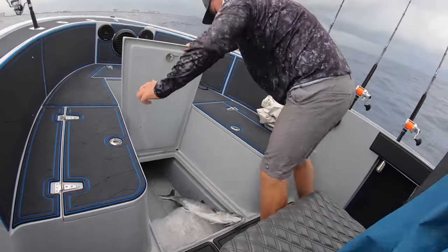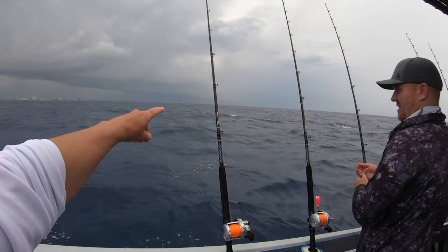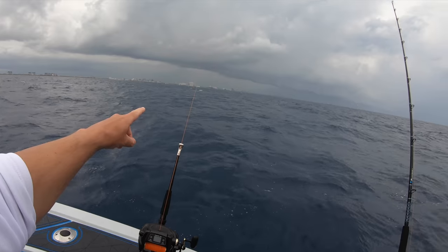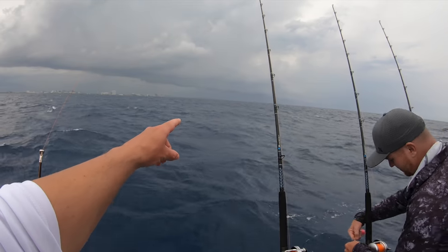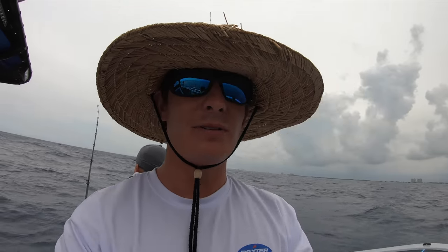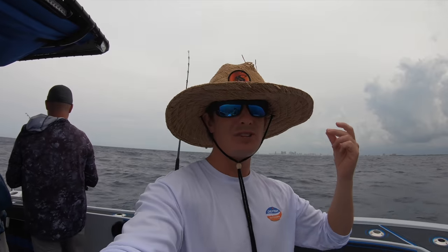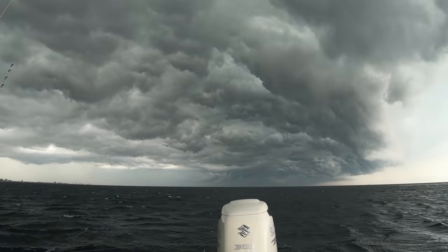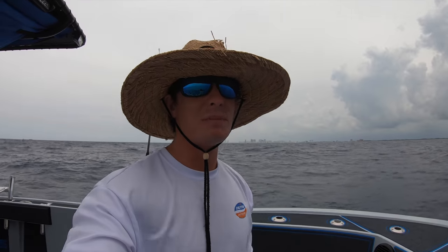Perfect eating size. And we got a pretty nasty storm coming in, so I don't know how much longer we'll be fishing, but Brooke says she wants to fish through this one. I don't know about that. Big cold front coming through. Last week we were out here and a big storm came through, and a boat actually capsized offshore, a 34-foot Venture. You guys might have heard about it in the news. Do not take those storms lightly. They can really mess up your day.